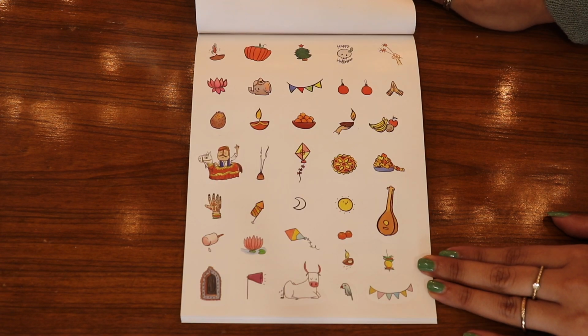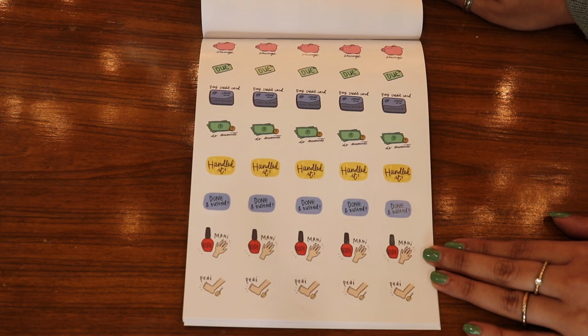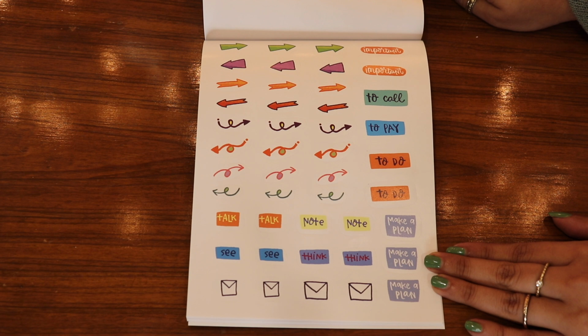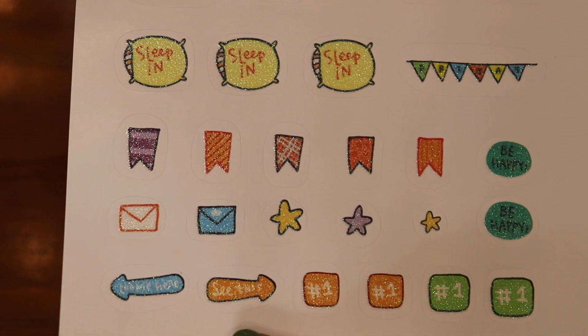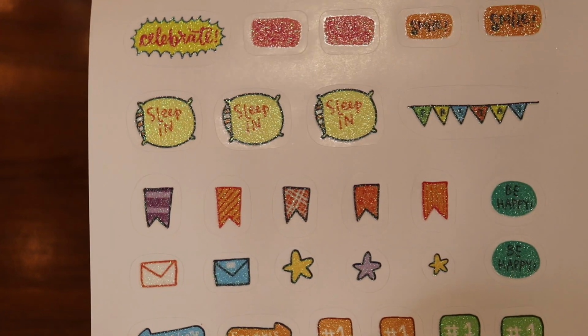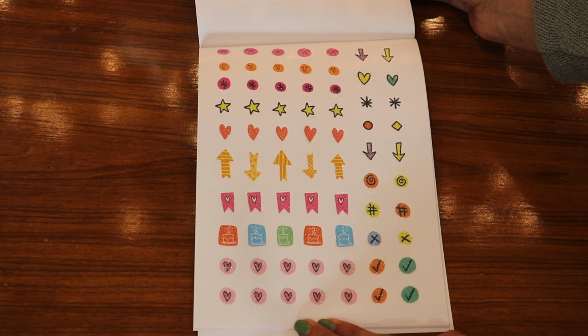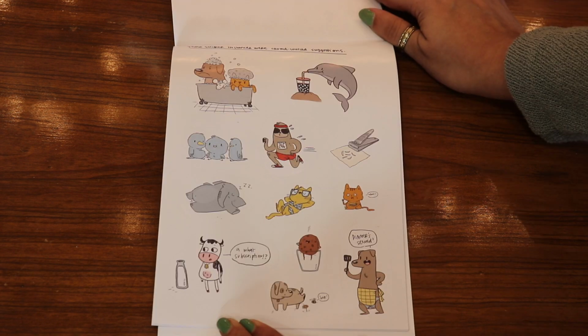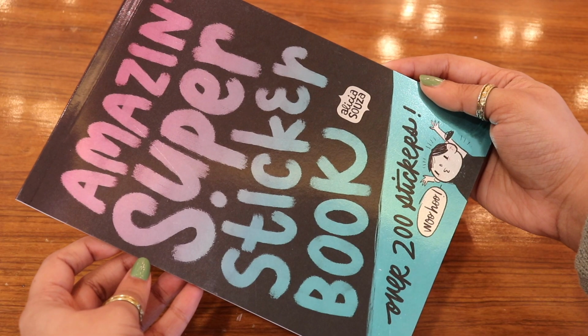To give you guys a quick flip through of the stickers inside, a lot of these sticker doodles are new additions. There's 16 pages of stickers in here, and my favorite kind of stickers are the utility ones for laundry, workout, cleaning, yoga, paying bills, and even self-care. There's also 3 pages of glitter texture stickers and then 2 pages of stickers on doodle ideas that were crowdsourced on Alicia's Instagram stories. The sticker book is everything.